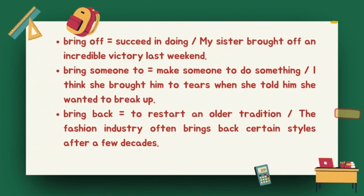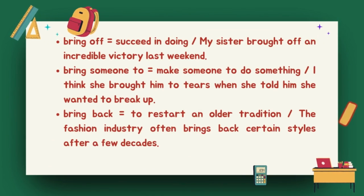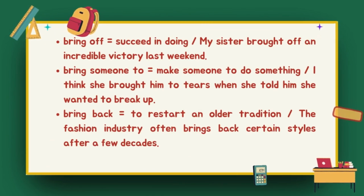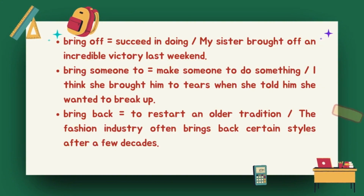Bring off equals succeed in doing. My sister brought off an incredible victory last weekend. Bring someone to equals make someone do something. I think she brought him to tears when she told him she wanted to break up. Bring back equals to restart an older tradition. The fashion industry often brings back certain styles after a few decades.